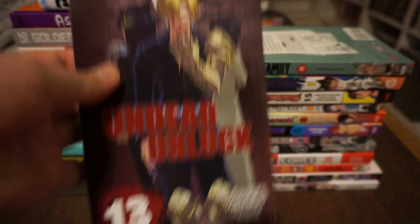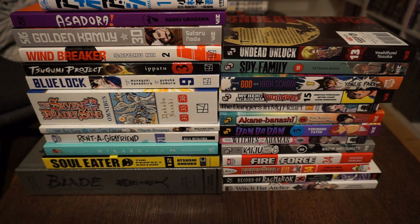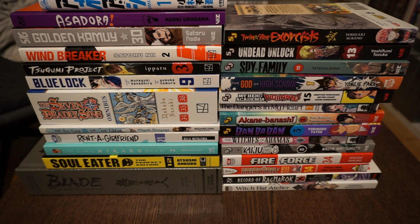Next up, we have Undead Unluck Volume 13. It's okay. Twin Star Exorcists, the beautiful cover. I really need to get into this one. I've been picking it up on pure recommendation, and it's just been, you know, piling up on the shelf, and you know how it goes.